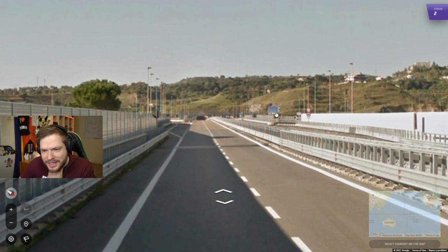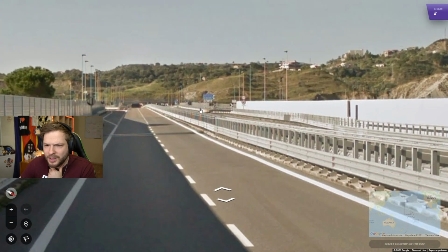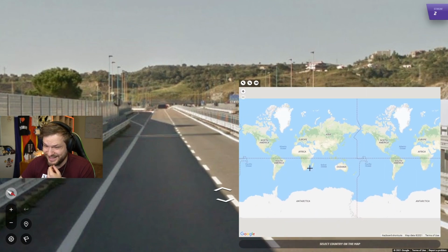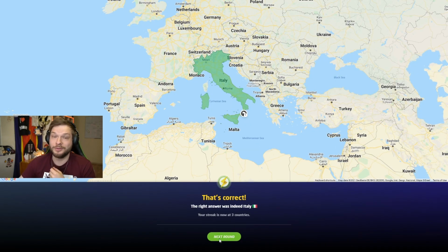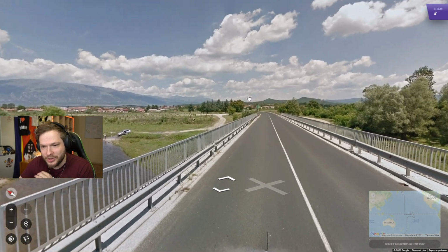If only I could see what those signs say. The houses don't feel Greek enough. I might be wrong, but the houses don't feel Greek enough for me. So let's go with Italy. And see if we are correct. It is. Whew. Okay. I was not 100% sure at all.